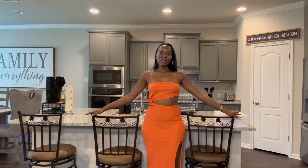So this is how it looks though. This is as far back as I can stand, and I'm on my tippy toes. I'm trying to give you guys a full view. But like I said, I will try to post a picture on the side. But yeah, this is definitely one of my favorite summer dresses that I got.